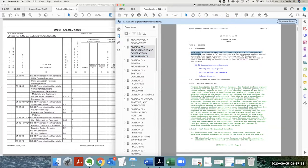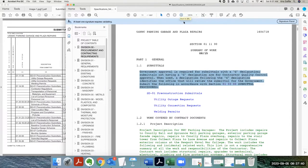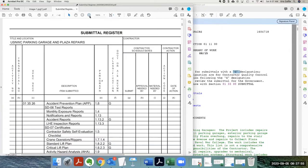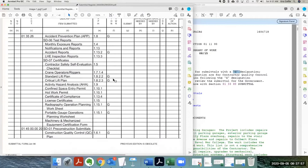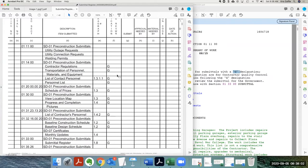Now, can you see this paragraph? Is it big enough? I can zoom in. There you go. All right. Government approval is required for submittals marked with a G designation. Let's go over here. You see those G's? Those are all government approvals required for those. All right. So everything here with a G, you have to submit to the government. So even though these other things are listed, the only ones you're submitting to the government are marked with G's.